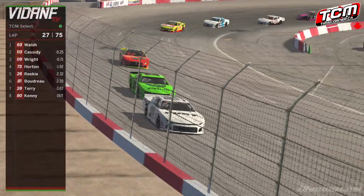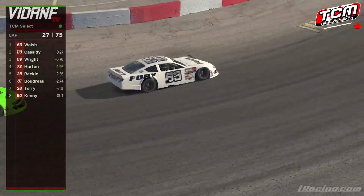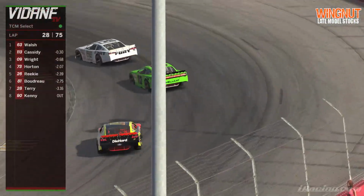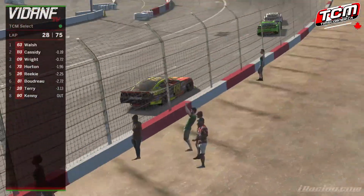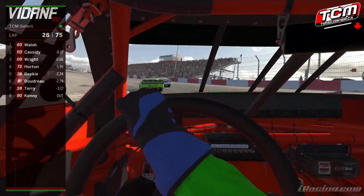Checking on that battle up front. Still Chris Walsh by about a car length, maybe 2, over that black and green machine of Dave Cassidy. And you can see that Tony Wright machine, the 09, is there as well. The Advance Auto Parts ride trying to get a little bit closer to the 113. You can see really trying to shoot up towards the outside wall and not scrub as much speed off as some of these guys that are trying to hold the car down on the bottom.